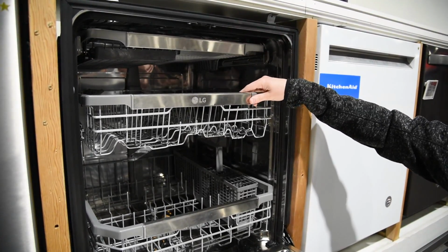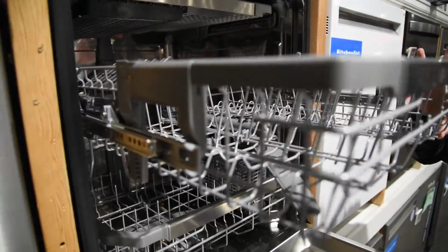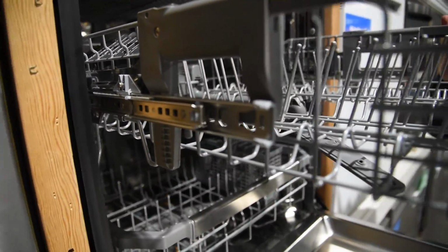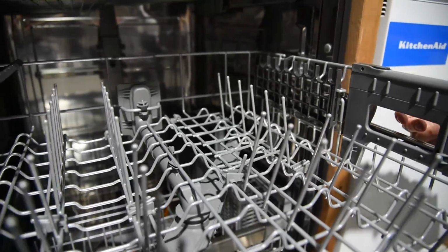Similar to the KitchenAid, this is a ball bearing rack system. Nylon coated racks, just like the KitchenAid. These are smaller buckets compared to the KitchenAid, so depending on your cup size, this is a little bit smaller, but it is adjustable too.